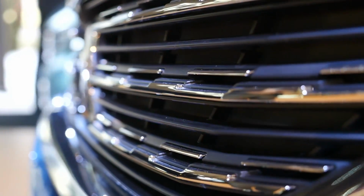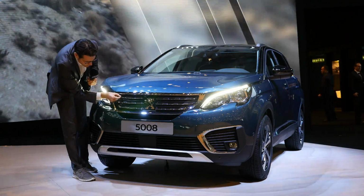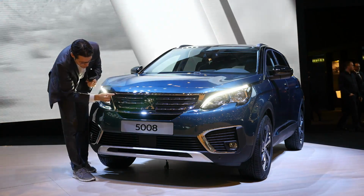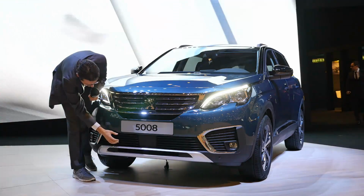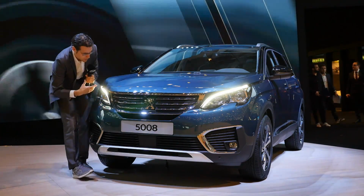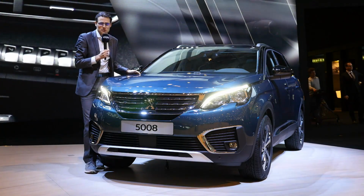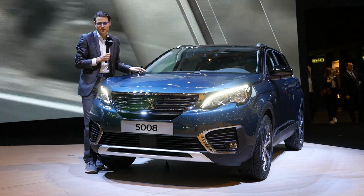Here you see the front grille has this special, small horizontal fin structure. It's a new design element here, front view camera and a very strong lower part here in the highest trim level. So very sporty, and this is also the scheme of this new car. So far the 5008 was a van and now it's moving over to SUV.